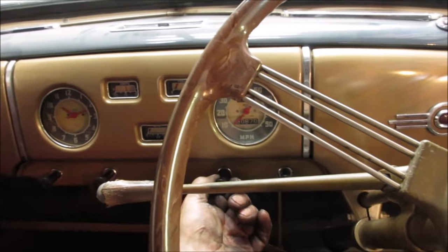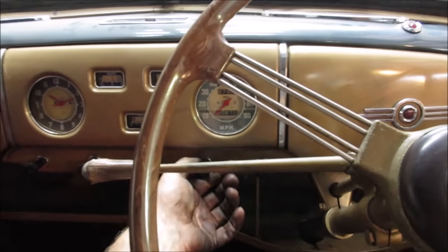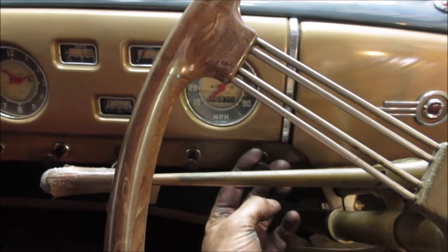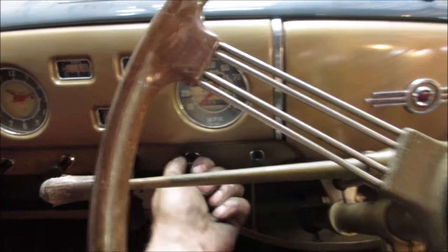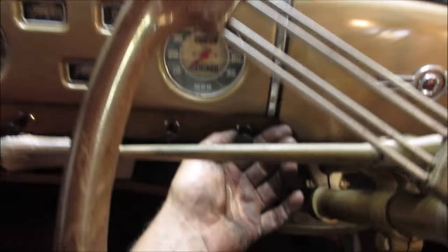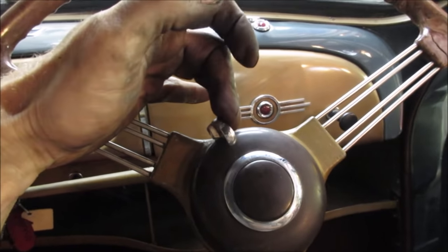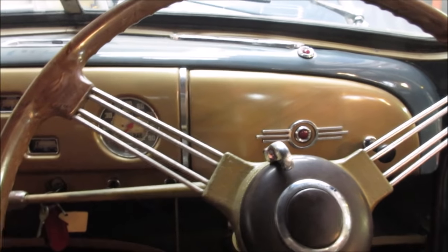What's S? What would S be? And what's that one say? L? S is start. I would say lights, maybe. What's that? Ah, you know what that is? Yeah, it's working. That's a semaphore on that one side.